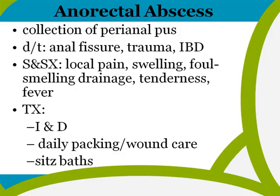It's going to be from the abscess itself, tenderness and fever. Of course, with all this going on, the patient, again, is going to be at risk for constipation.